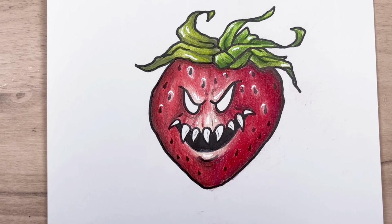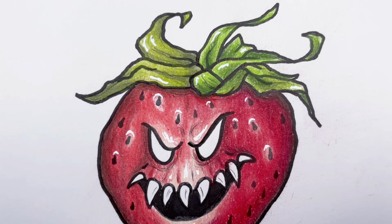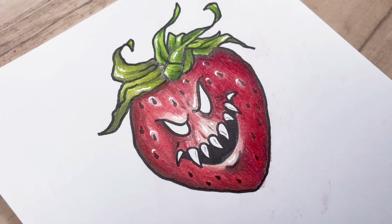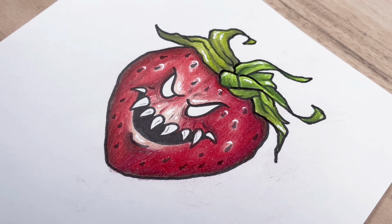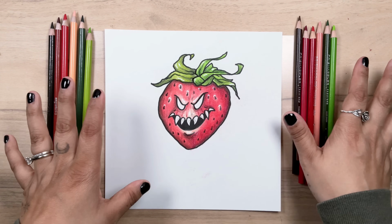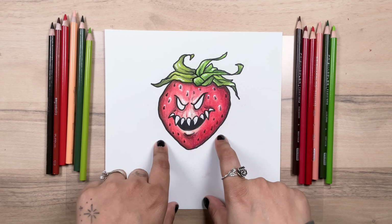Okay, finished product. I love the design, but okay, let's focus. We're comparing the pencils here. Again, Amazon Basics on the left, Prismacolor Premiers on the right. This is another where both sides are pretty neck and neck. The Prismacolor side, I do think has the edge on saturation.